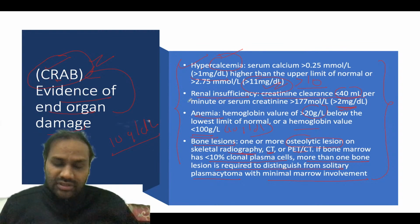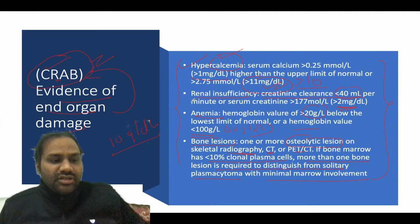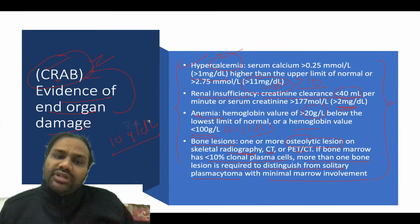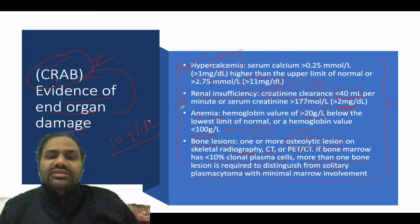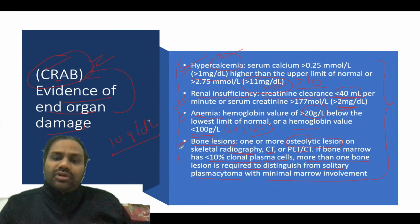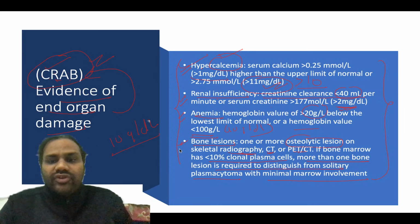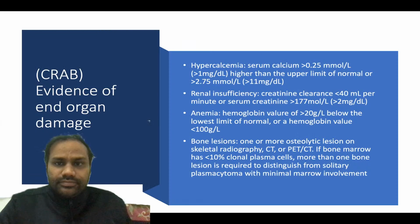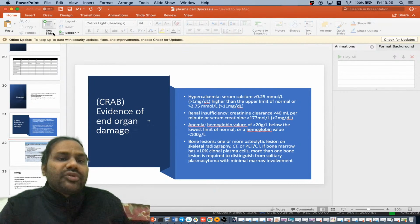When we talk about plasma cell disorders, we need to know about the end organ damage, and basically end organ damage is explained by these 4 things. So these are the basic things we talked about, and these basic things you need to know before starting plasma cell disorders.